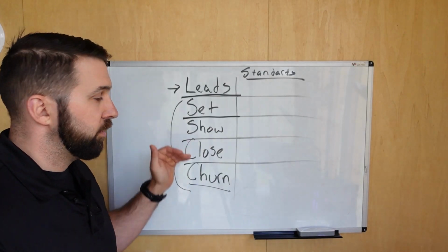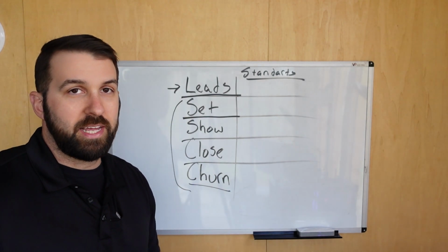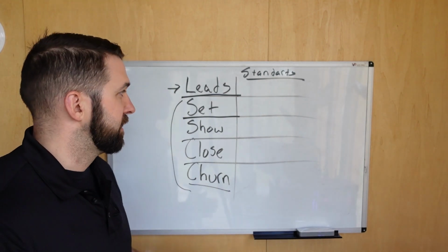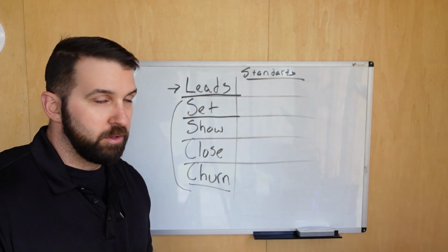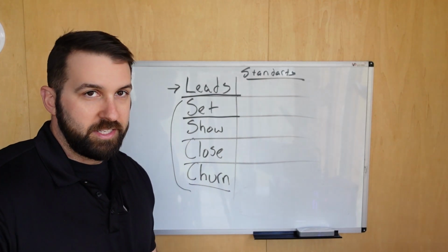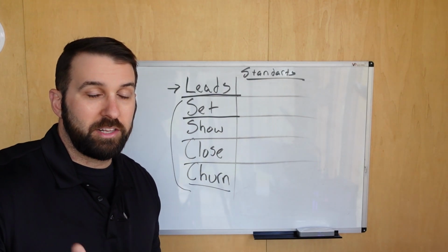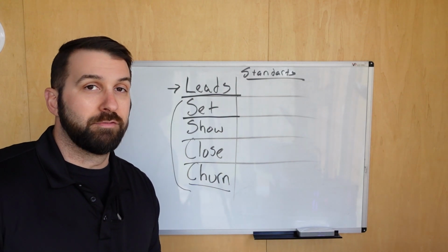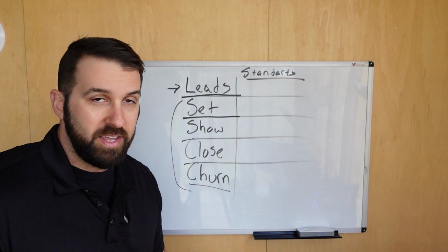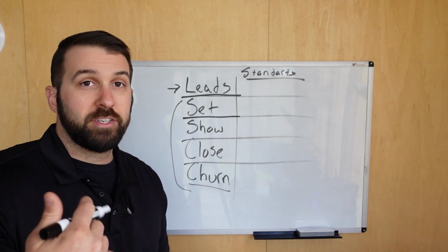Our standards for set, show, and close, we're going to look at as a percentage. It's the easiest way to do it because that way it scales depending on the size of your business. When we look at set, this percentage should be pretty high. Now, I know a lot of people out there are thinking, but I run ads, but I have cold traffic. Here's the thing. Even if you're running ads, that is not directly cold traffic. Now, if you're sending cold DMs to people who have never seen any of your content, that's a slightly different thing. But if it's an ad and someone clicked through, they filled out a form, there's interest there.